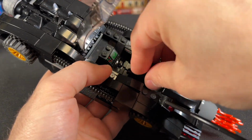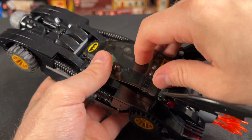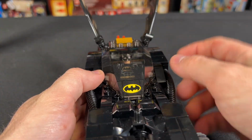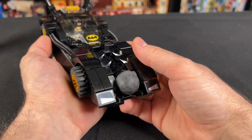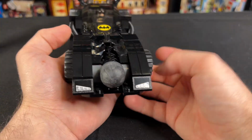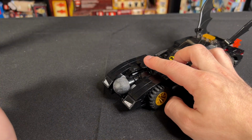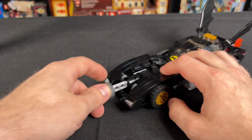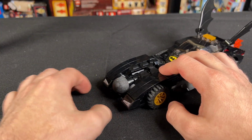And then, of course, you can fit Batman inside, a little something like that. Close him in, and there you go. I always loved that you could see him so well through the windscreen there. And as we saw with the Two-Face play element, you could push this button back and have that missile shoot out, so that is very, very cool. And then the only other stickers here are the little headlight stickers there.